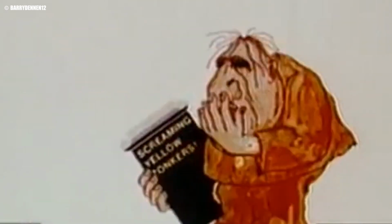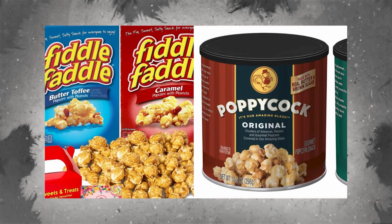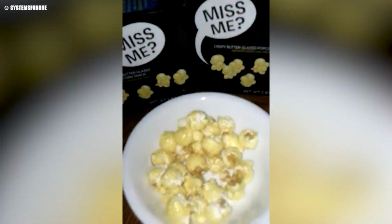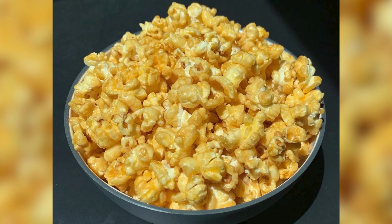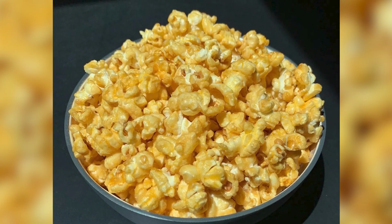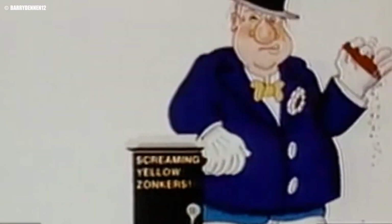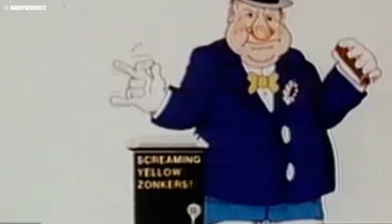Screaming Yellow Zonkers are not caramel popcorn like you find in a bag from Fiddle Faddle or a can of Poppycock. Zonkers were better. Absolutely nut-free with a bright yellow color and covered in a thin and sweetly glazed sugary overlay. This snack was light, crispy, and totally addictive. But what really set them apart was, believe it or not, the box. See, Screaming Yellow Zonkers did not come in a bag or in some flashy packaging. They came in a sleek black box.